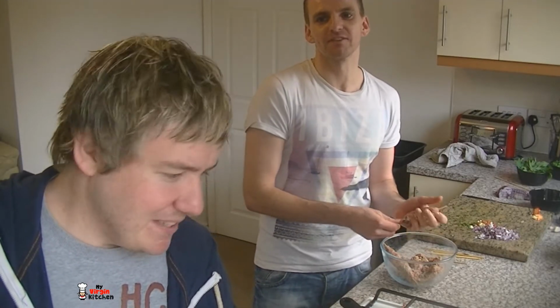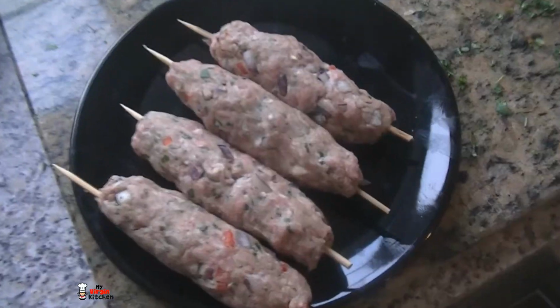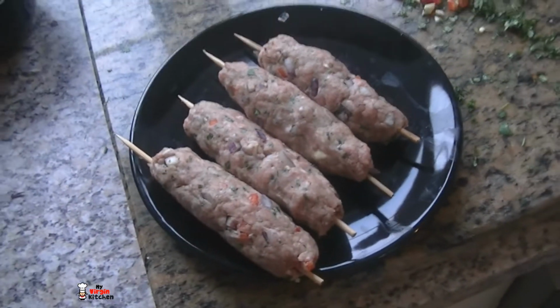Just chop it with a knife and then there'd be no splinters. You don't want splinters in your meat. Yeah, that's fine. Right here then guys, so Will has already rolled up 4 of those kebabs.